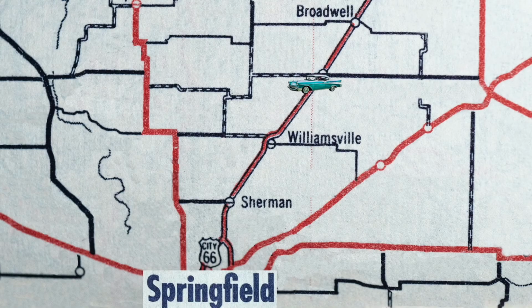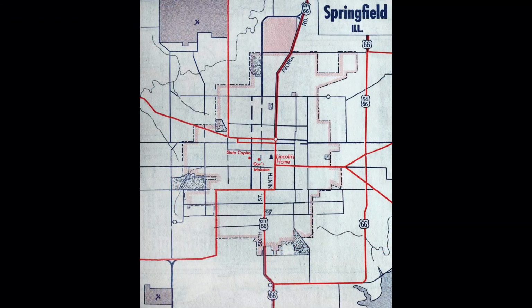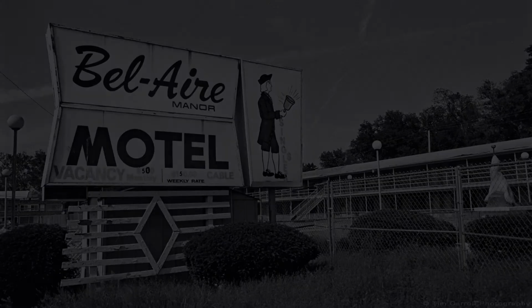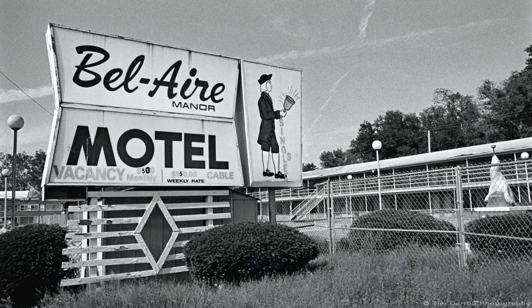Next we'll head to Springfield, Illinois and split off to follow City 66, not the bypass. City 66 follows the 1930 alignment and it passes through Springfield down 9th Street over to 6th Street and finally joins back up with Bypass 66 as it exits town. We'll be stopping just before it exits town, first at the site of the Bel-Aire Manor Motel.